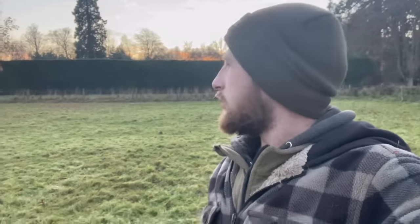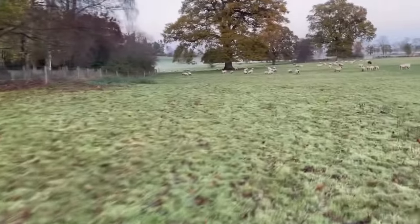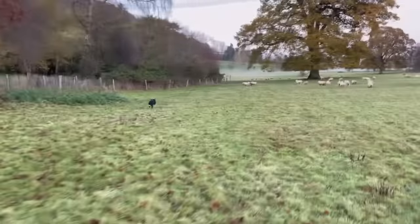Okay guys, you can probably see the sun is setting behind us, so we haven't got a lot of time to get these lambs across the road. So let's get to work. Come by. Kate, come by.